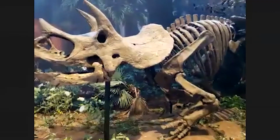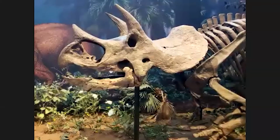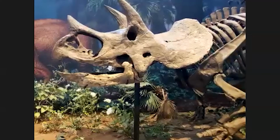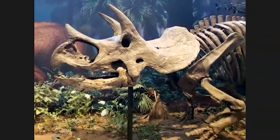It means three, right? Three horns on his head. You see one on his nose and then two above his eyes. Another little beak, sort of like we saw, and big flat teeth. Again, a plant eater, probably picking up plants out of the ground, just picking up with that beak and chewing them, and a big frill. So the back of his skull, that's called a frill.